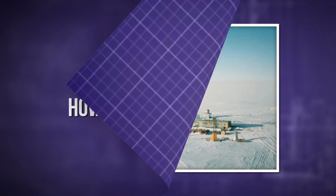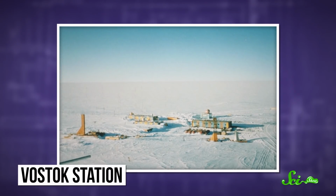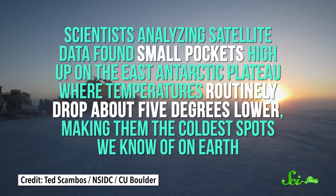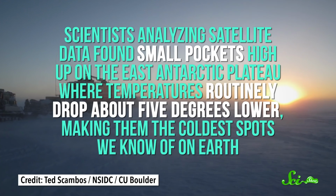In July 1983, a weather station in Antarctica recorded the lowest air temperature ever measured on Earth. It was about -89 degrees Celsius, which is colder than the average temperature on Mars. But 25 years later, scientists analyzing satellite data found small pockets high up on the East Antarctic Plateau where temperatures routinely drop about 5 degrees lower, making them the coldest spots we know of on Earth.